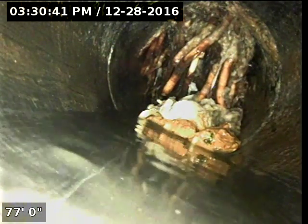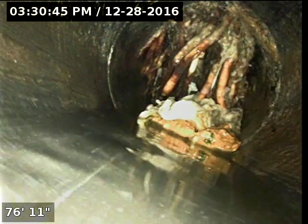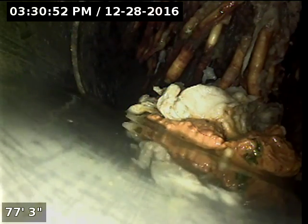So that's a definite problem. We may not have a problem farther out the line. So what we're going to do is we're going to go ahead and push back forward again here, of course, and locate where this is at that needs to be dug up and repaired.